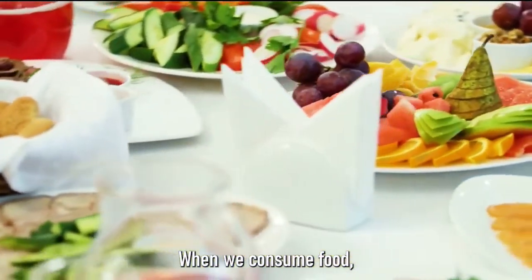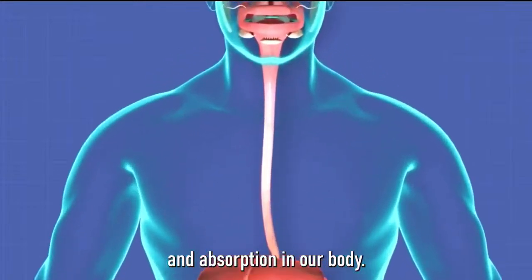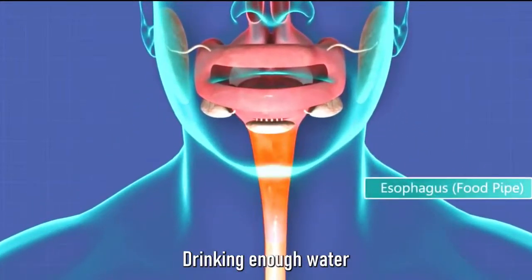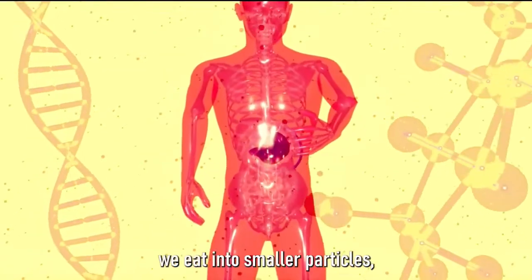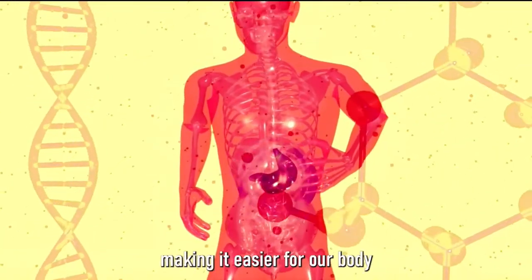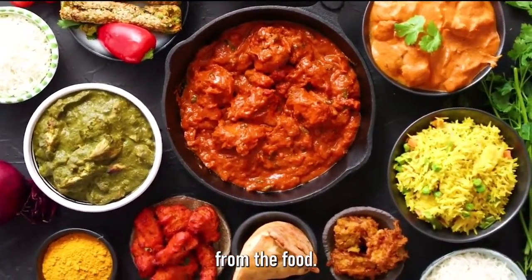Drinking water is also essential for maintaining good digestive health. When we consume food, it goes through a complex process of digestion and absorption in our body. Drinking enough water is crucial for this process to occur efficiently and effectively. Water helps to break down the food we eat into smaller particles, making it easier for our body to absorb the essential nutrients from the food.